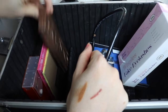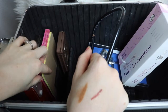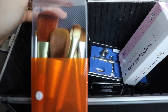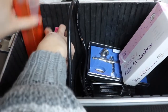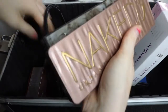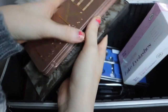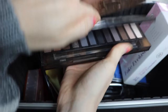Down here is where I keep a lot of my eyeshadow compacts. I have a notepad in here. I've got this little sleeve full of my Aveda brushes that I got from school. I don't really use these, but if I need an emergency brush, I have those in here. I have 2 eyeshadow compacts in here right now. These are from Urban Decay. I have the Naked Smoky palette and the Naked 3 palette. This one is really nice if I'm doing like a masquerade look or something.